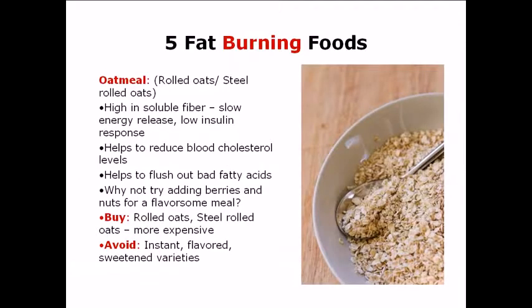Now next up is oatmeal. We're talking rolled oats and steel rolled oats here. It's high in soluble fibre, which means a slow energy release and a low insulin response. Releasing energy slowly obviously fills you up for longer. And did you know oatmeal actually helps to reduce blood cholesterol? And it also helps to flush out bad fatty acids, so it's great if you're reforming from a bad diet that involves a lot of junk food. You really get to flush out all of the bad fats.